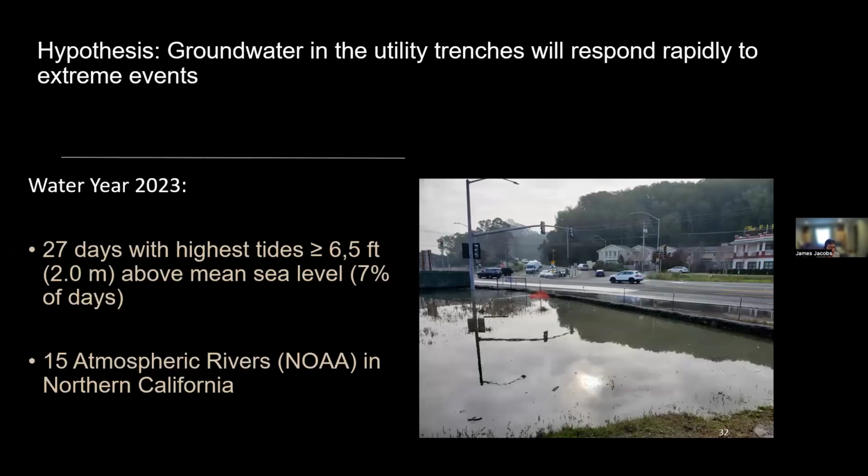At the end of the day, I determined there were 27 days where the tides were over 6.5 feet, or 2 meters. And that's when we basically had most of the flooding. And there were 15 days that were considered atmospheric rivers by NOAA in this area.